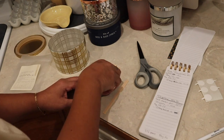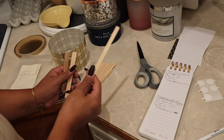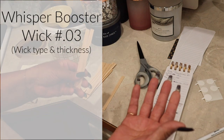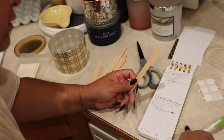I'm going to use the 0.625s. Actually, that one's a 375. Yeah, 375. So I'm going to go up a size, which is a 0.5. It's the booster, so it should let off a lot more heat. And I'm going to go ahead and do one. Used one wick cut in half.